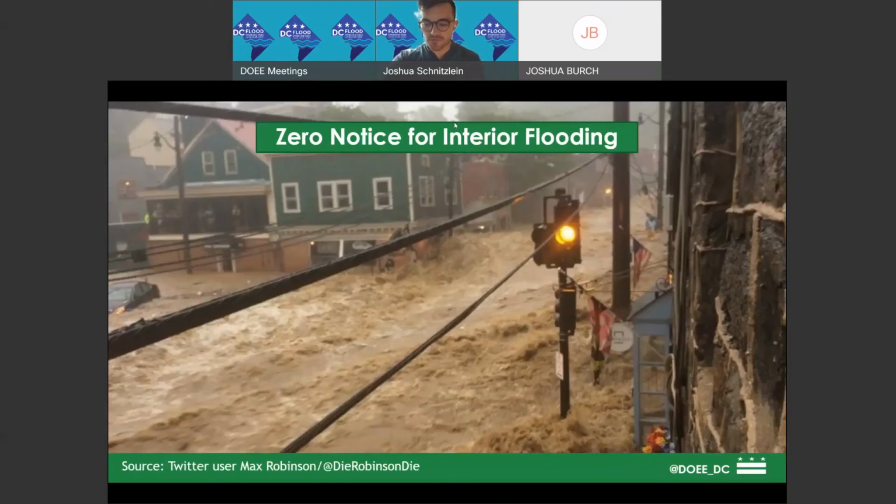But for the interior flooding, as I mentioned, we have river, coastal, and interior. Those are the big three. There is no warning, as I showed in some of those other images. You can't plan for an interior flood. This is a photo of flooding that occurred in the evening of May 27, 2018 in Ellicott City. I'm sure we're all familiar with that.